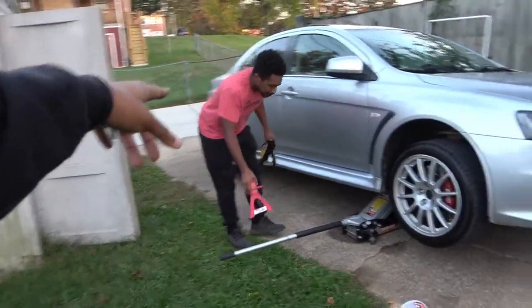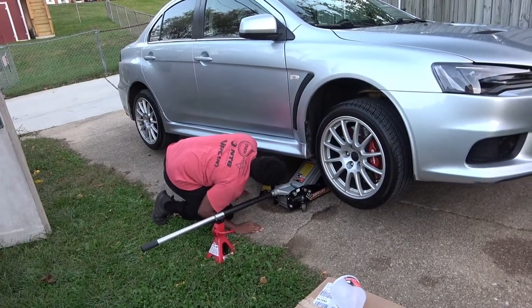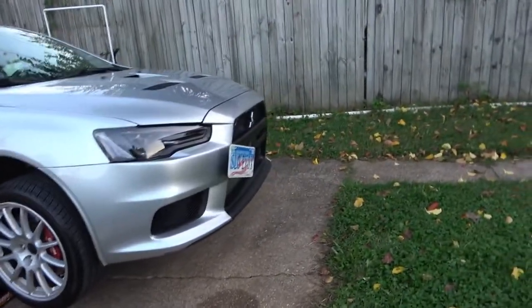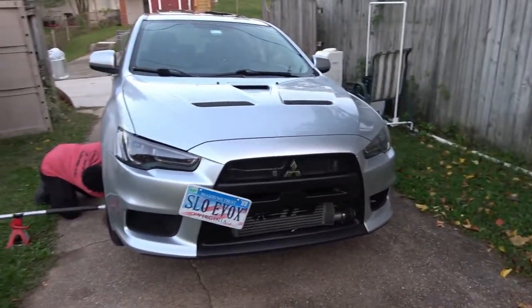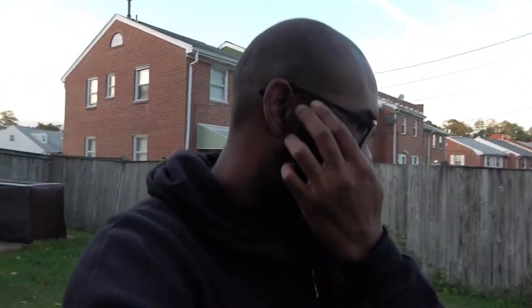So we got my boy Alex here. I'm pretty sure you guys have seen him a lot recently in a good amount of my videos now. But if you are not familiar with this car, this is his, what year is it? 2010 Mitsubishi, get this, Evo MR. I was gonna keep that a secret, but he ain't racing it as of right now, so we ain't gotta keep this a secret.